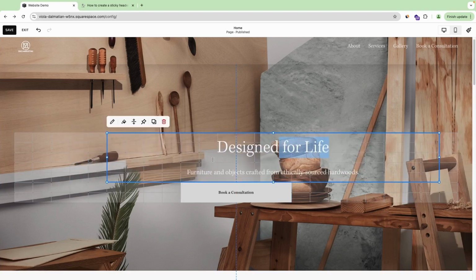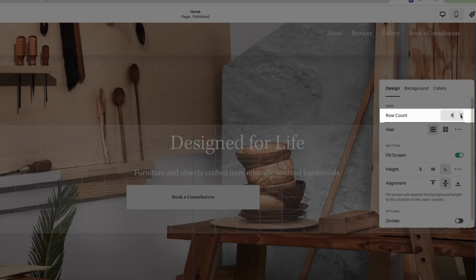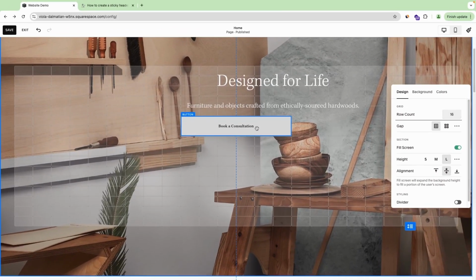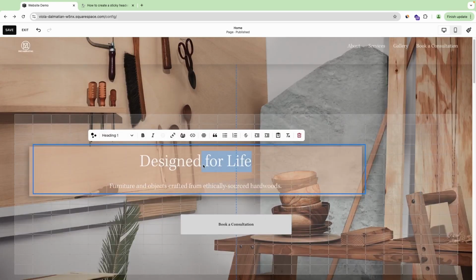Now, I am a little bit limited here because you can see the squares are a little bit bigger. So if I wanted to adjust the grids on those squares, I can come back over to the edit section and I could change the row count here. So you can see I can add more rows to this section so that I can customize it even more and maybe move the button down here, move this around this way, and then also move it back and forth.